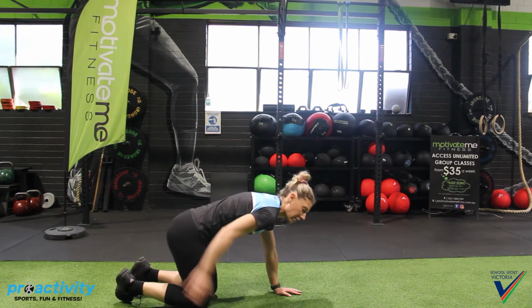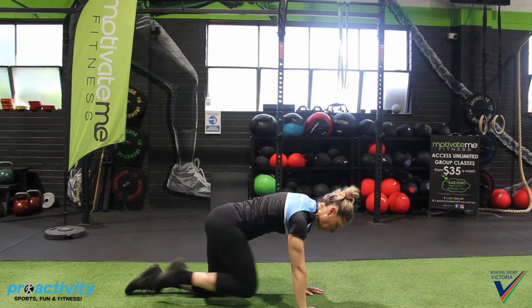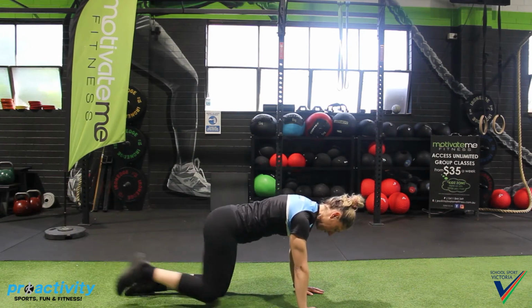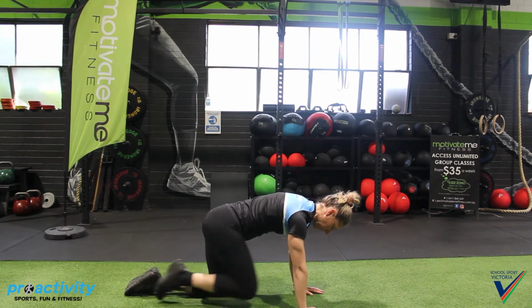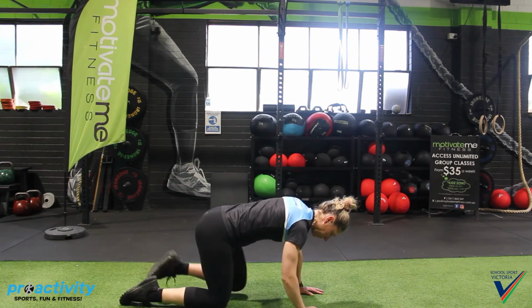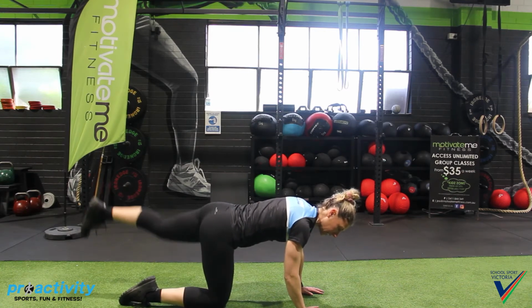The last one I'm going to finish with, just to activate those glutes again, is going to be a kickback. So drive that knee into your chest and kick straight back. Drive that into your chest, kick straight back. Knee to chest and straight back. So you say 10 on your right, you might do 10 on our left. Make sure you guys get the numbers done.